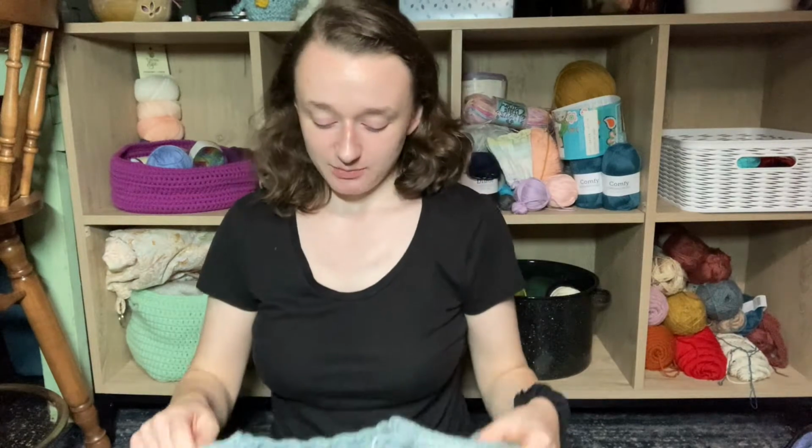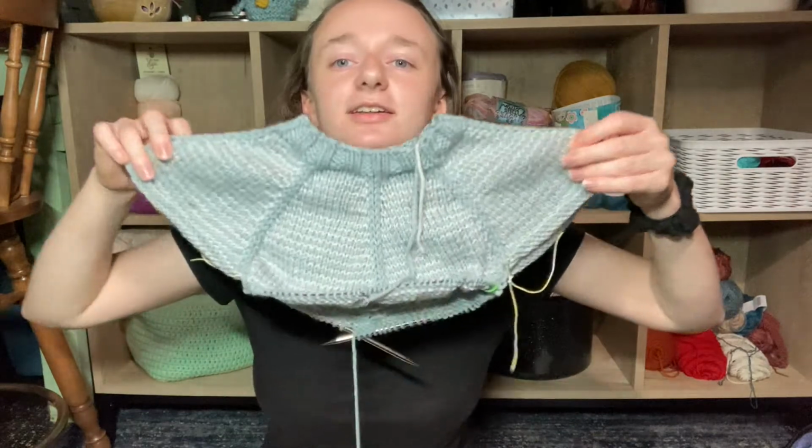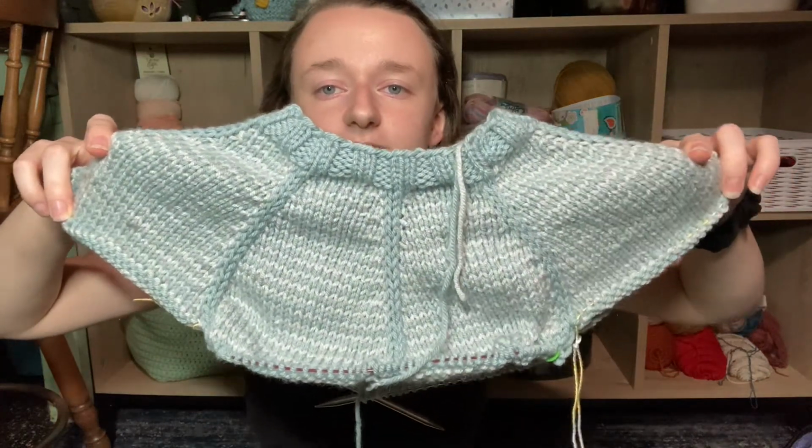The last work in progress I also started today, and I actually struggled to separate the sleeves just so I could be at a good place to show you. And I'm really excited about this actually. It's looking really cute, though I am a little worried about it, but not really, I don't know. And it is this sweater. Look at it. It's so pretty.